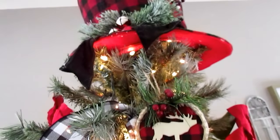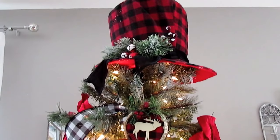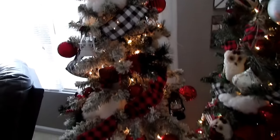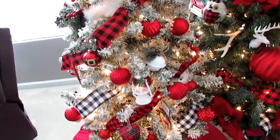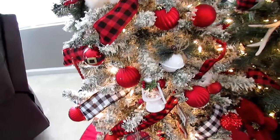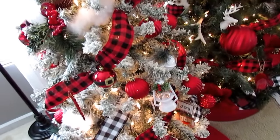And then my topper, guys, I got it from Kirkland's last year, and it was on sale, and I thought, well, that'd be cute. So if you've seen my tour last year, this was actually in my dining room on this smaller tree here. I didn't mean to have two trees. What happened was my dining room was already decorated for the fall, and I wanted to go ahead and put my decorations up so I won't have to worry about them all the way through mid-December and can enjoy them. So that's why, and plus the flock trees can be messy, so I didn't want to keep moving it, so that's why I end up with two trees.